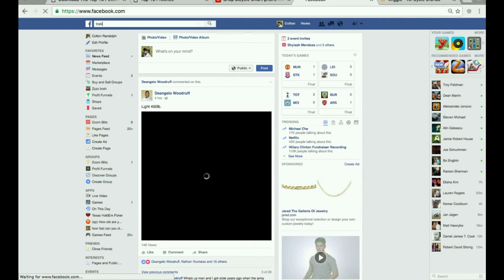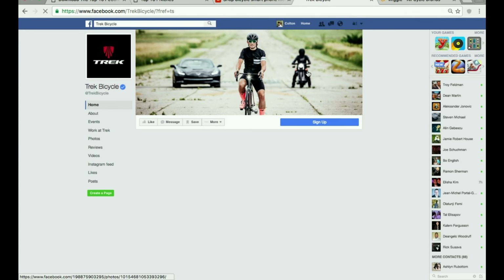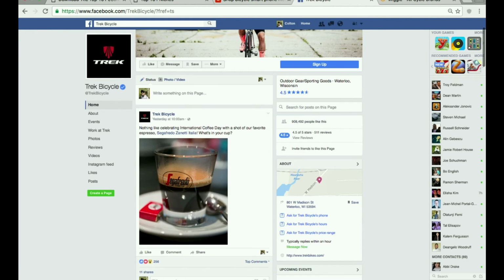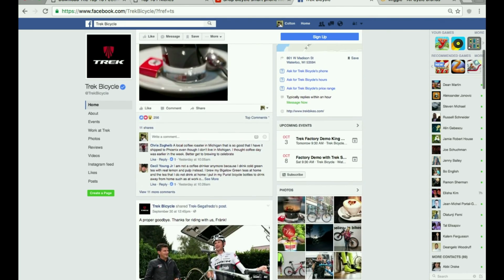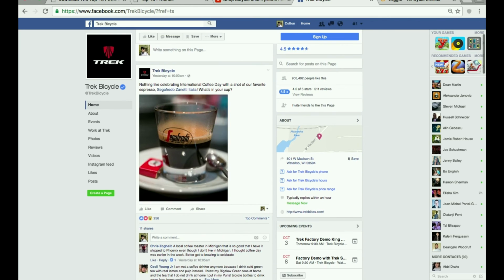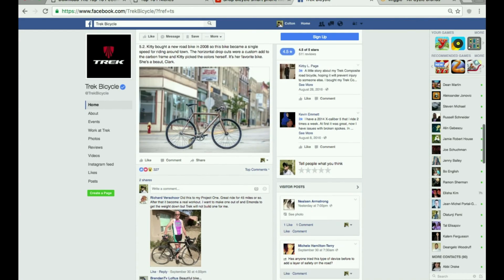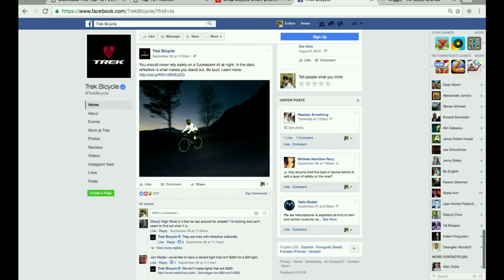Trek bicycle. Here we go. Okay. Wow. Okay. So as you can see, this one biking brand has 900,000. So that just clearly shows that we have tons of people to target. So if we only targeted this one cycling company, we have 900,000 people to target. And obviously, we're going to narrow it down a little bit more and we can find plenty of other brands. But the main point is we can clearly see that there's a demand for this.